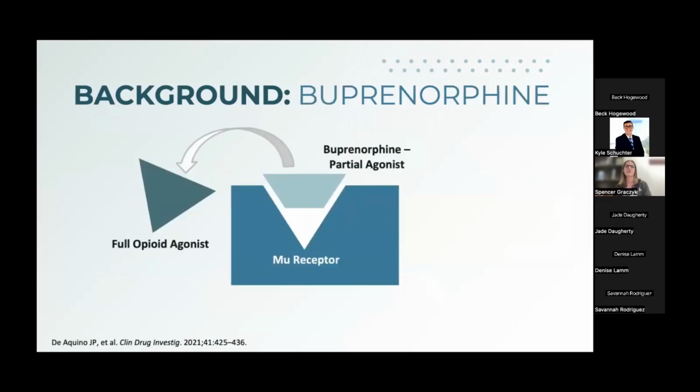This is where buprenorphine comes into play. In terms of its mechanism of action, I think it's important to talk about, especially when we're thinking about introducing this into the pre-hospital setting. Buprenorphine, as a review, is our partial agonist. It has a very high binding affinity to the mu receptor, so it kicks off any full opioids currently bound to the mu receptor. We'll talk a little bit about the inclusion criteria for this study, but it's important that if a patient did just overdose and is reversed with naloxone, you can initiate buprenorphine, as that full opioid agonist would be removed from the mu receptors after naloxone.